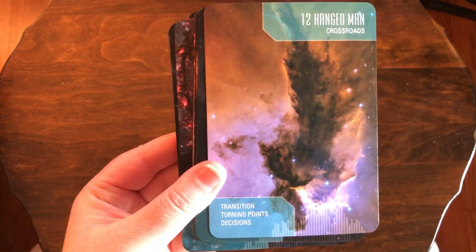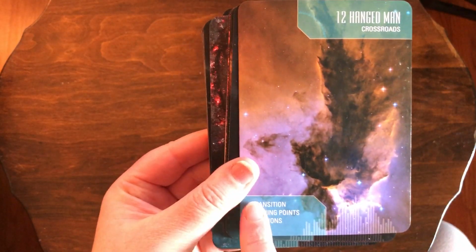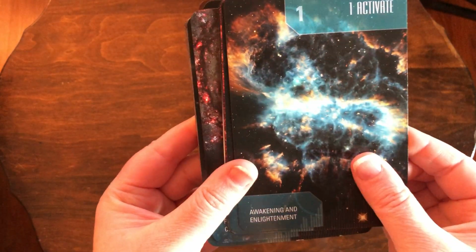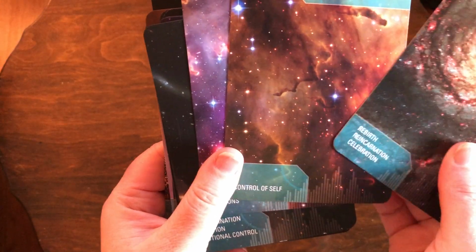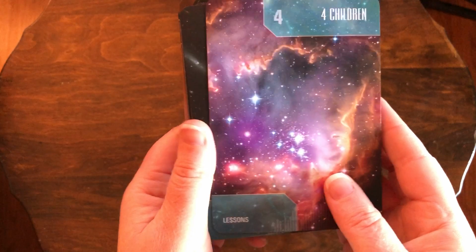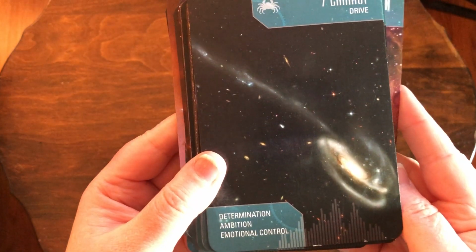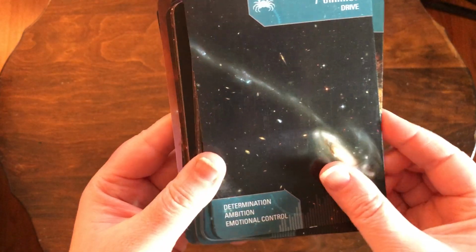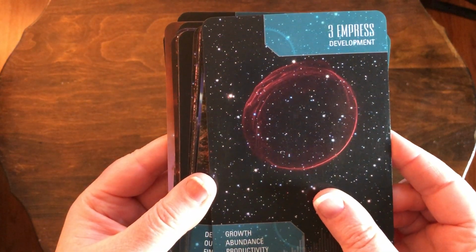So this is an example of one of the majors. It has keywords, so the 12 Hanged Man Crossroads, and then it has keywords here. But then for some other cards, I need to find a card that's like number 4, Children Lessons. I don't think this one is referencing the Emperor. So it's kind of like a majors tarot with an oracle attached to it.